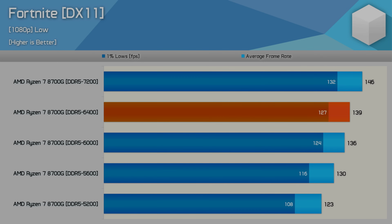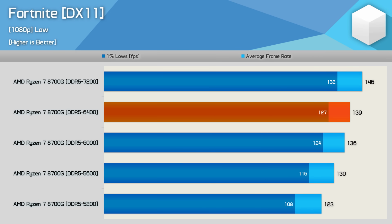So with all of that in mind, we're going to run a few different memory configurations, including a 1 to 2 configuration using DDR5 7200. Starting with Fortnite, we find when using DDR5 7200 memory, that boosts performance by a further 4%. Not exactly earth-shattering, but it is extra performance. It's also worth noting that the official memory spec for the 8700G is actually DDR5 5200, and using 5200 spec memory saw performance decline by 15%.